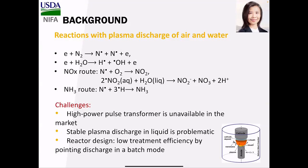For example, pulse power is not easily available. And second, long-term stable plasma generation in water is very hard to achieve. And third is about the reactor design. All the existing research is using a batch type reactor, and it's almost impossible for the local discharge at the electrodes, because you need electrodes to discharge, to achieve effective and uniform treatment for the whole batch, as you can imagine. The concentration of fixed nitrogen species is too low to be used as a fertilizer product.